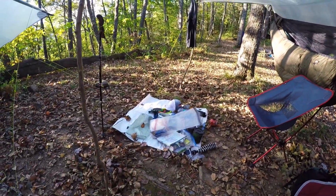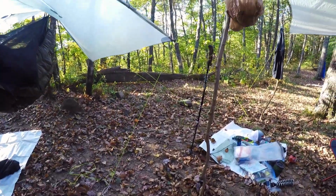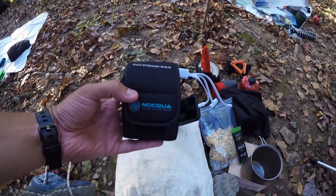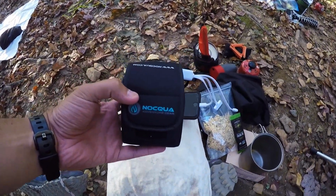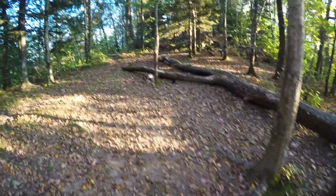Got a messy camp for now, but we always clean up. So got some music going. New thing I got is this Nakua, I guess you say Nakua? I don't know, adventure gear. It's like a 10 amp battery. It's actually what I use for my depth finder on my kayak. It works good. For 22 ounces of lithium ion, it doesn't lose much battery life in this cold weather.